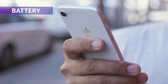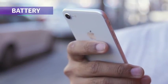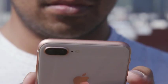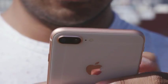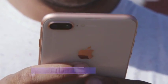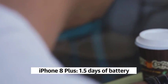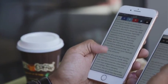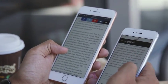Battery life was solid too, and Apple wasn't kidding when it said the iPhone 8s generally last as long as the iPhone 7s. The iPhone 8 Plus's larger battery helped it stick around for longer. In general, if I played my cards right, I could get nearly a day and a half of use out of it, and on quiet days like weekends, I could potentially come close to 2 days.